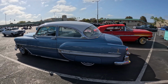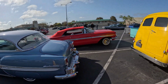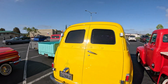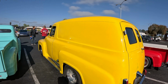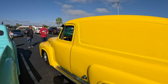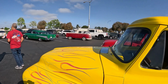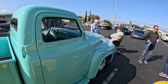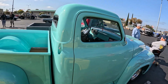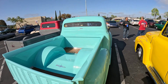Nice looking Bel Air. I'm just cruising on in here. Nice Ford. Pinstripes on this. Flames. Beautiful paint job. Of course, we got red, tire iron. Beautiful paint job on that one, too. Check that thing out.